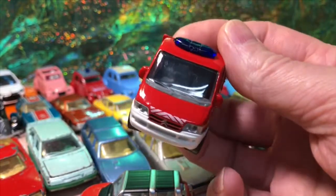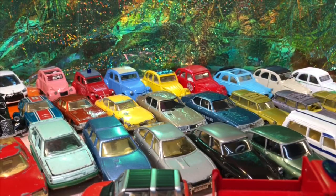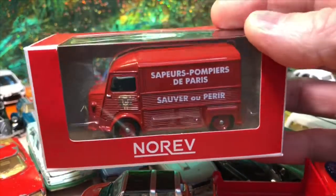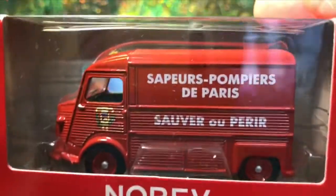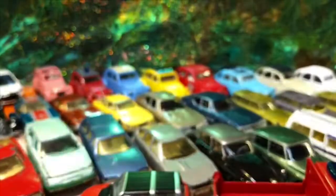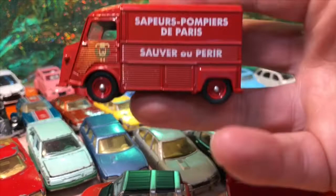And I don't think this is a fire vehicle. Whereas this, on the other hand, is. This is the Citroen HY from No Rev. It's the last vehicle I'm going to show you today. And I think we need to get it out of the box. So here's the Citroen HY.